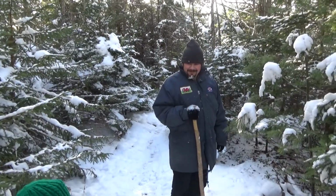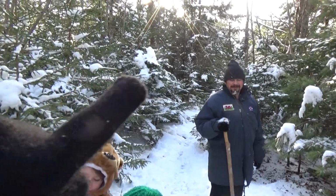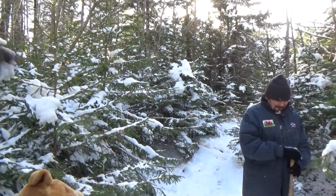And we'll probably head back up, maybe to the top trail. This trail carries on further down and eventually cuts up past.